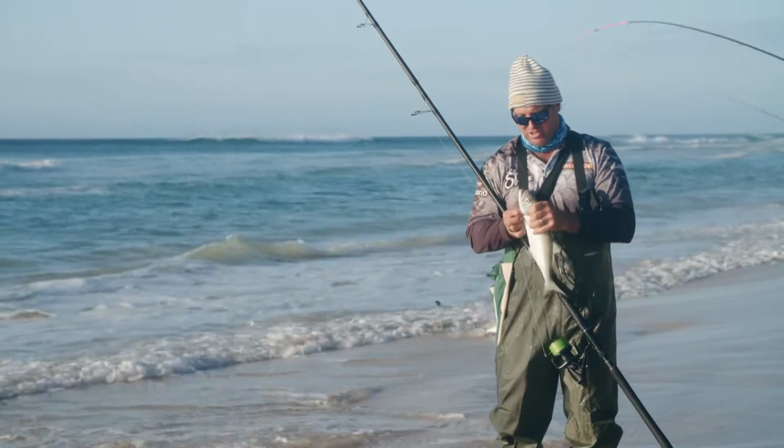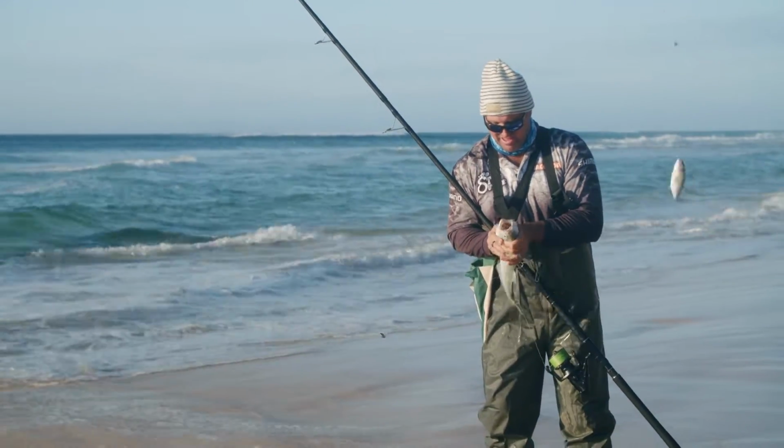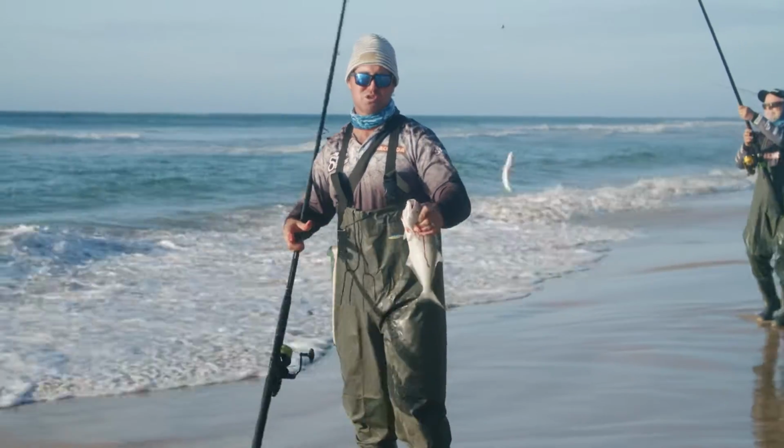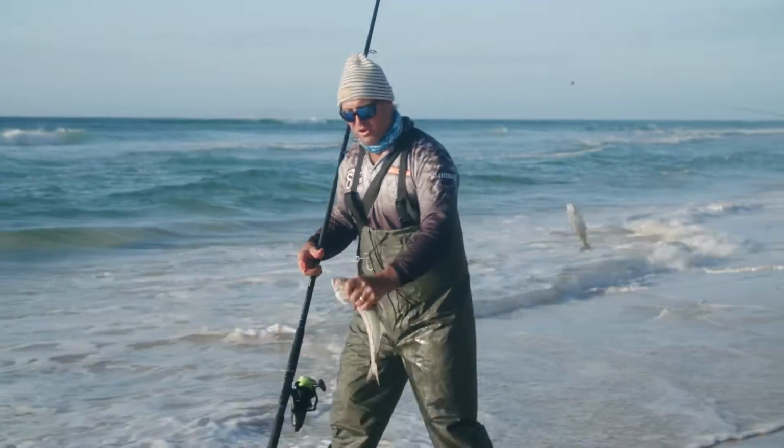First things first, you do have to do the bleeding, break the neck if you don't like it. It's the way it is, otherwise they become a little bit too strong in the flavour. So we want to get all that blood out, put it straight in the wader bag.